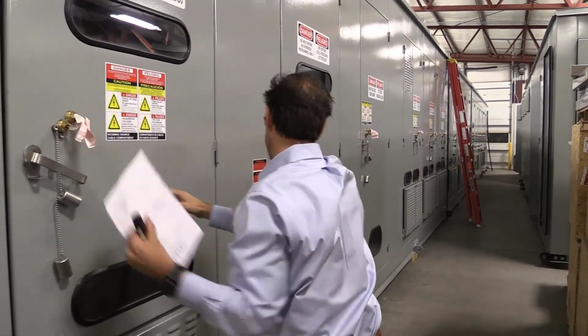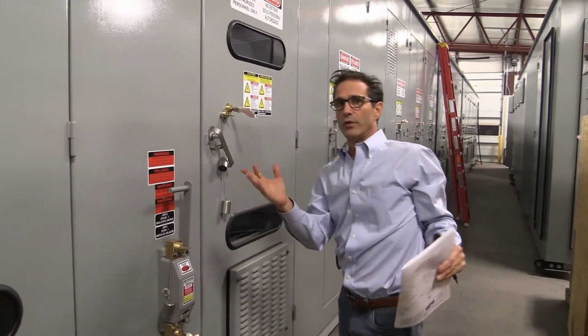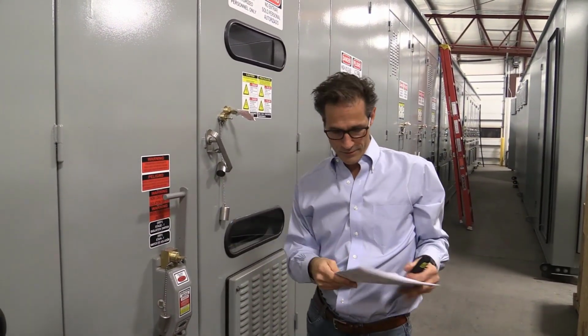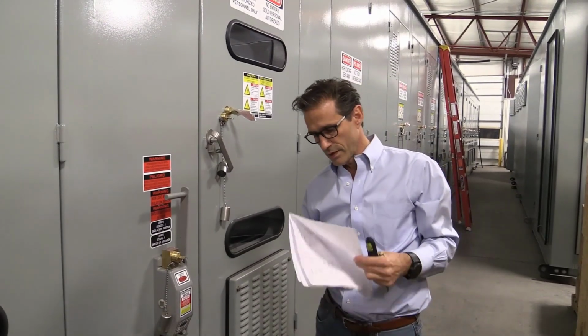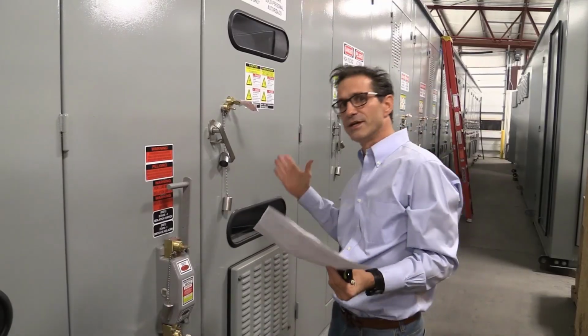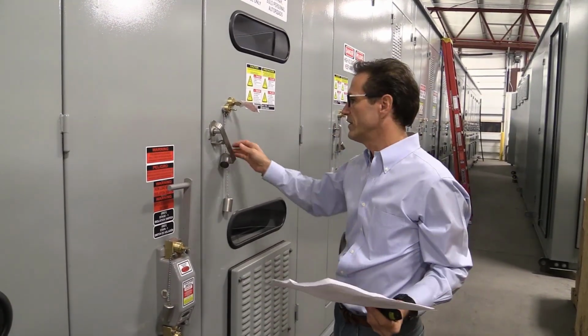So we have 5 stages. What you're looking at here is just stage 1. Stage 1 is the third tune filter. Each stage is 15 megavars, for a total of 75 megavars.